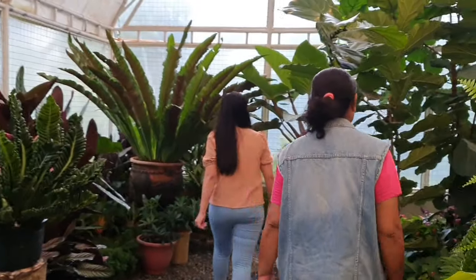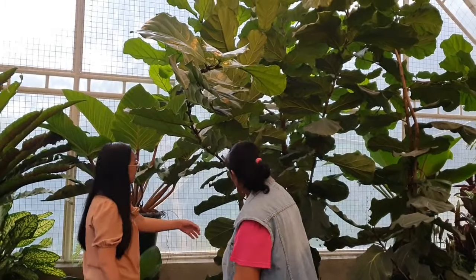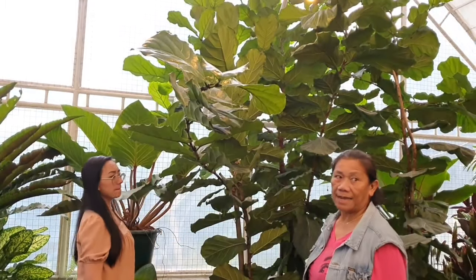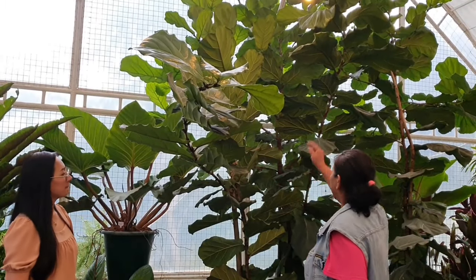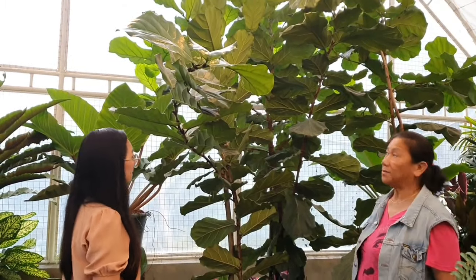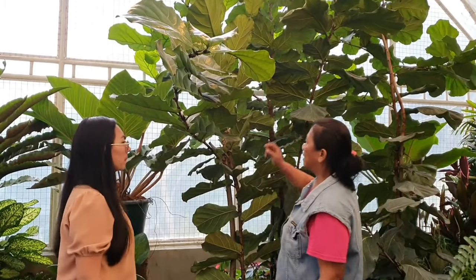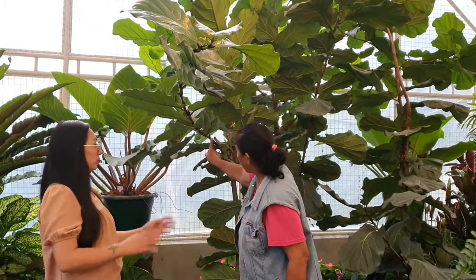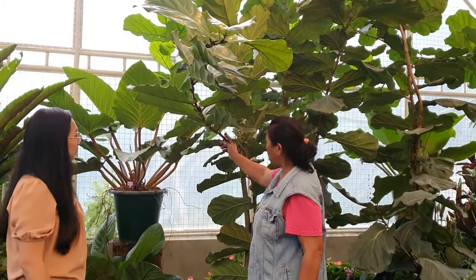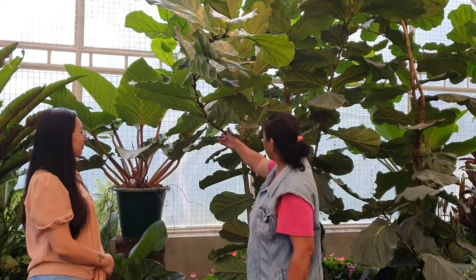And then you look at this. This is the fiddle leaf. Pag greenown mo yung fiddle leaf, talagang tataas siya. So simple, kailangan mo nang ikuha ng mga to. Paugat ito. Magkakaugat. Pag na magpaugat ka. Then ikat mo na ito.